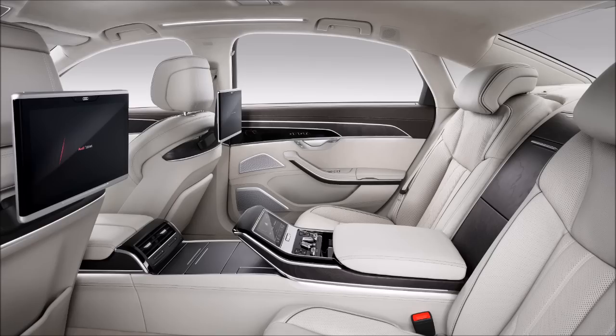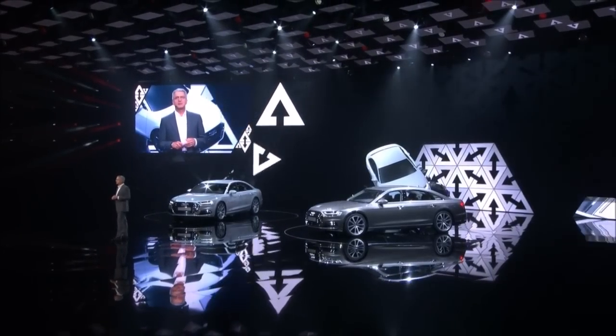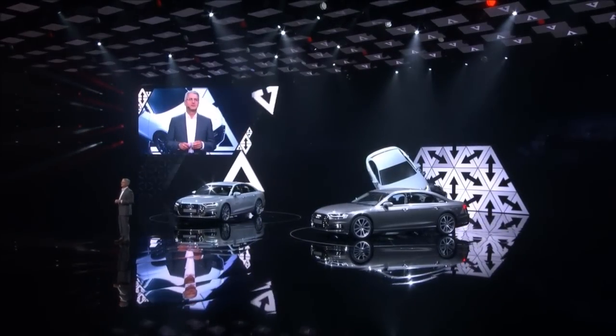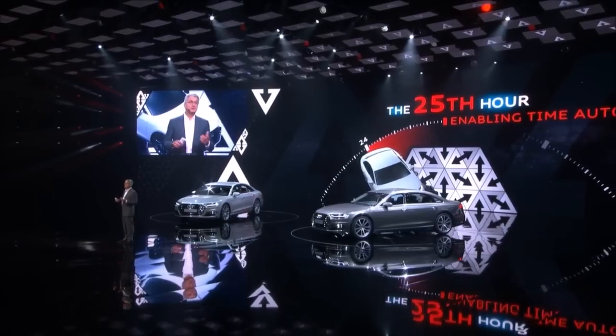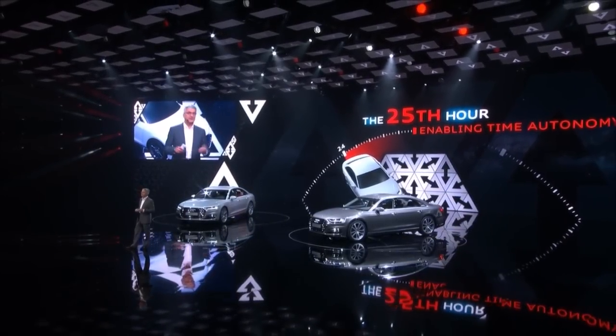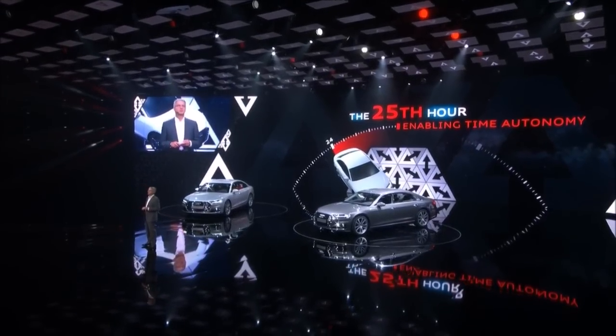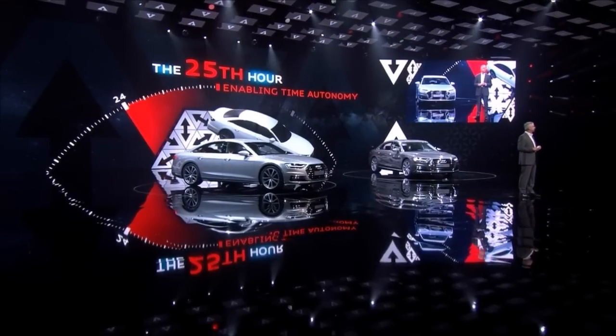It is about making the best use of your time. Our metaphor of the 25th hour stands for this great gift. Downtime, when you need a break and some entertainment. Productive time, when you want to get things done. And quality time, spent with family and friends. Why shouldn't a car allow all of this? Future premium means taking back control of your time, because time is one of the most valuable goods.